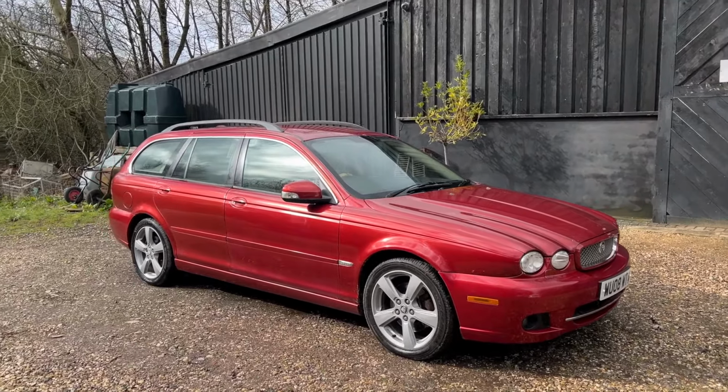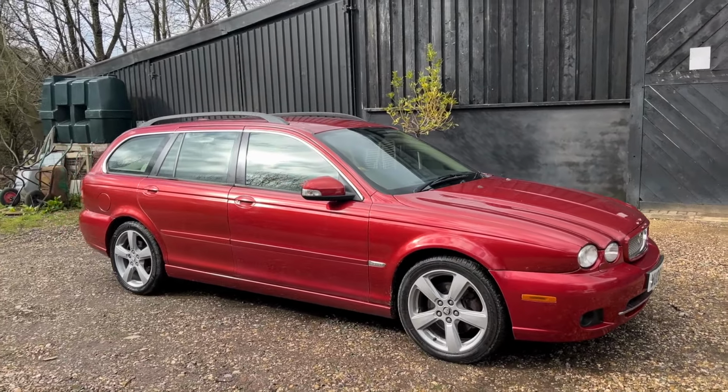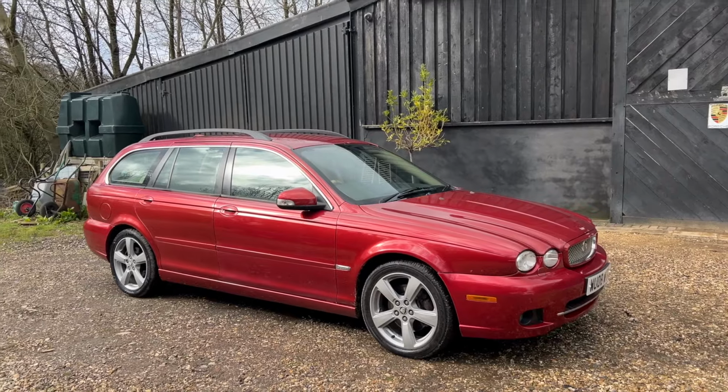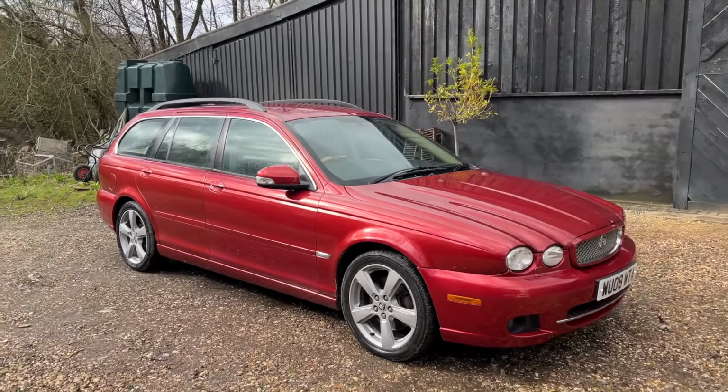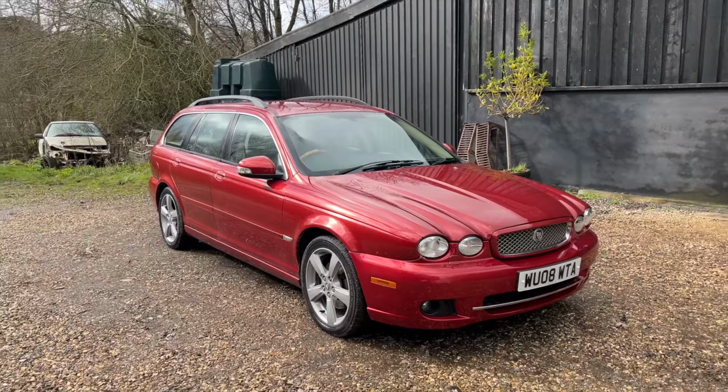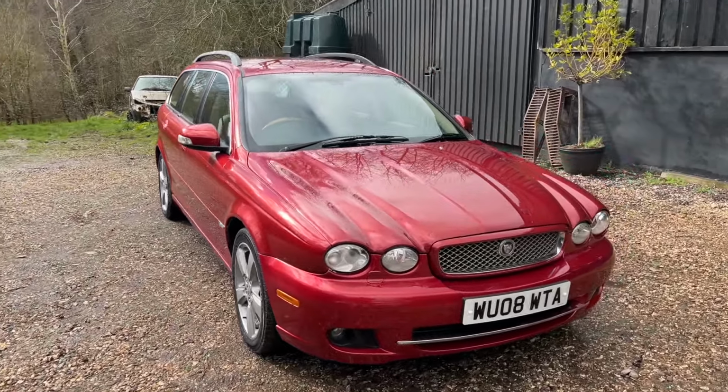I think I'm going to advertise it much less than that. I think I'm going to come in at £3,500, admitting all the minor imperfections and being completely honest about what the car is and where it's come from. I think if a proper person comes along knowing the full story, they're going to want to go for that.